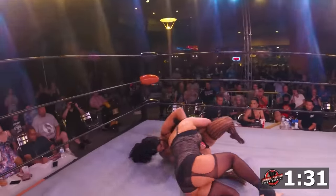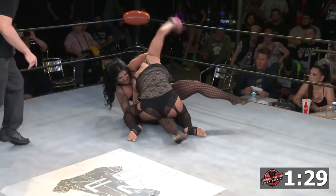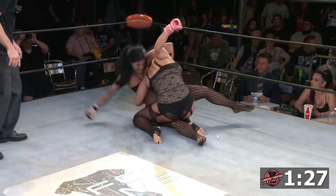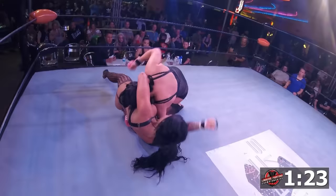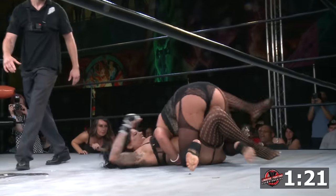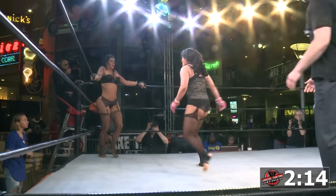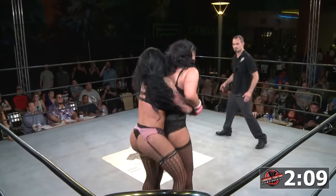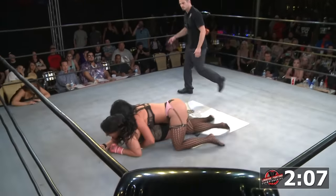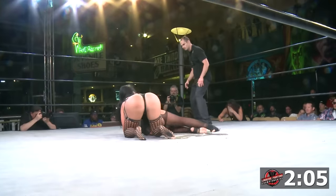Can she get this guillotine? We rotate again. Cardinal on top, but her neck is being threatened right now. She's throwing right hands like she's comfortable. Oh, saw that one coming. Forbes was ready that time around. And now it's Forbes with the big slam to the floor. She's immediately to the back.